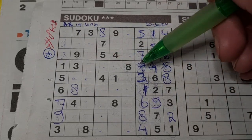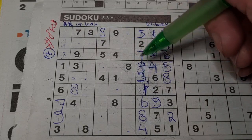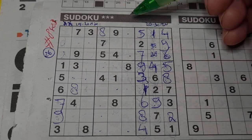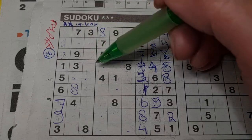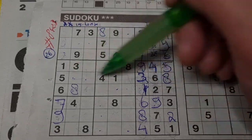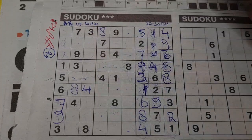Interesting. Alright, need a 5 there. Well, need a 4 in this row, 4 in the middle row, so the row below, the only place left for the 4 should be there.